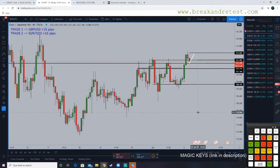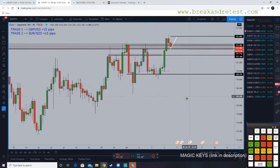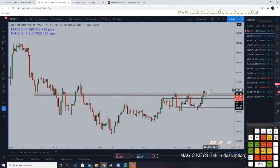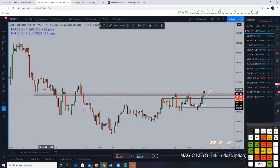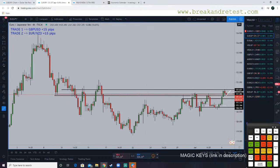I mean, 4 hour looks good. Based on this zone, should continue up, but I don't know. I don't feel very comfortable. If we see where price is coming from, we had a few rejections, to be fair. See one here, this one, lots of them, and price got rejected from the same level now. I wouldn't feel very comfortable taking this trade, and I'm not gonna take it.